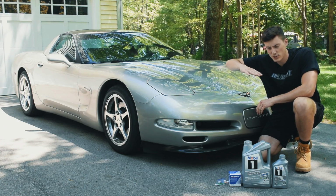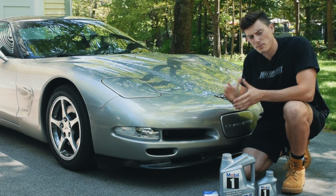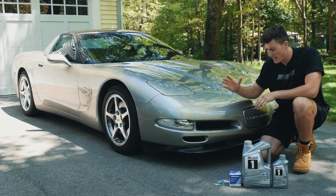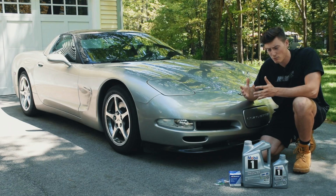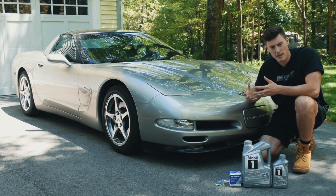So that means the car actually has to sit at a downward incline so that you can drain all the oil out of it. So people think they're gonna go home and change their oil on their C5 Corvette, so they jack up the front of the car like they do in a regular routine oil change, and they drain the oil out. Well, what they don't realize is they're not draining out all of the oil.